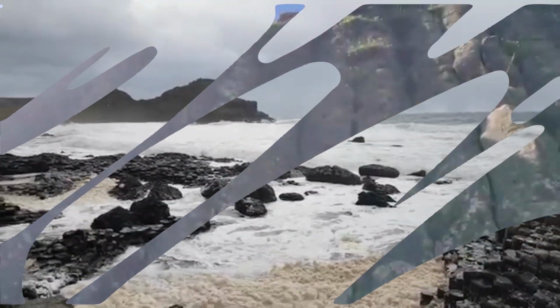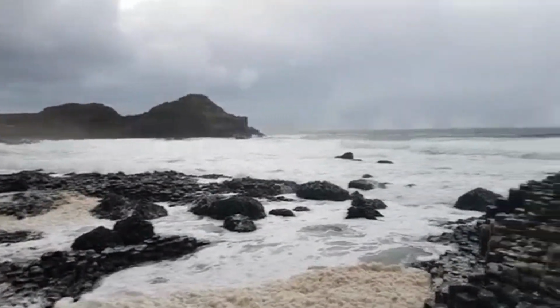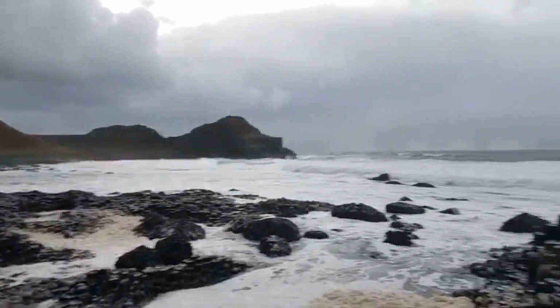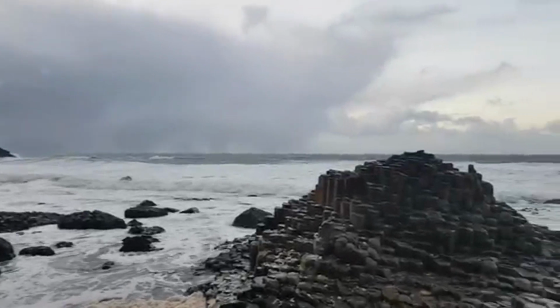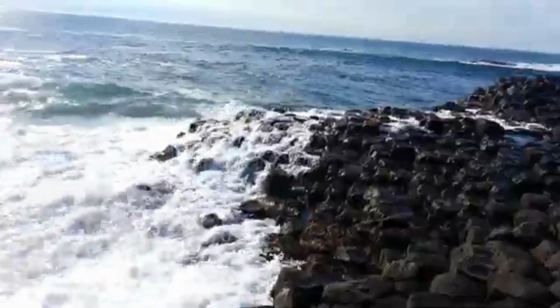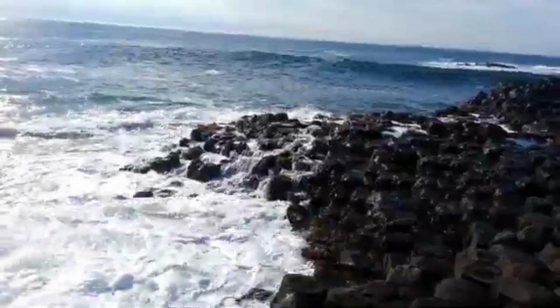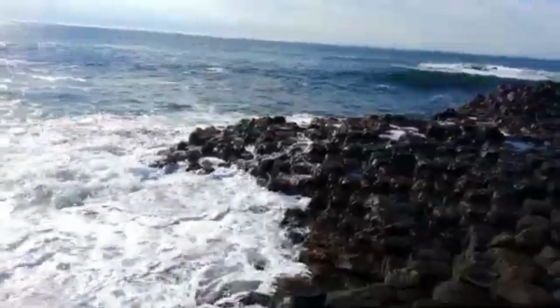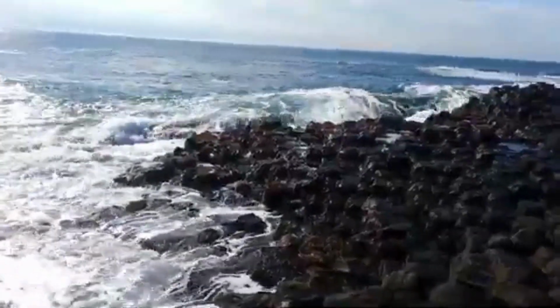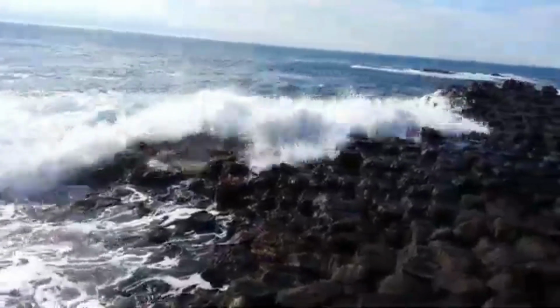2. The creation by giants. Another legend suggests that the columns of the Giant's Causeway were created by a race of giants. The story goes that giants, who were skilled stonemasons, built the Causeway as a pathway across the sea. These giants were said to have constructed similar formations at other locations along the coast of Ireland and Scotland.